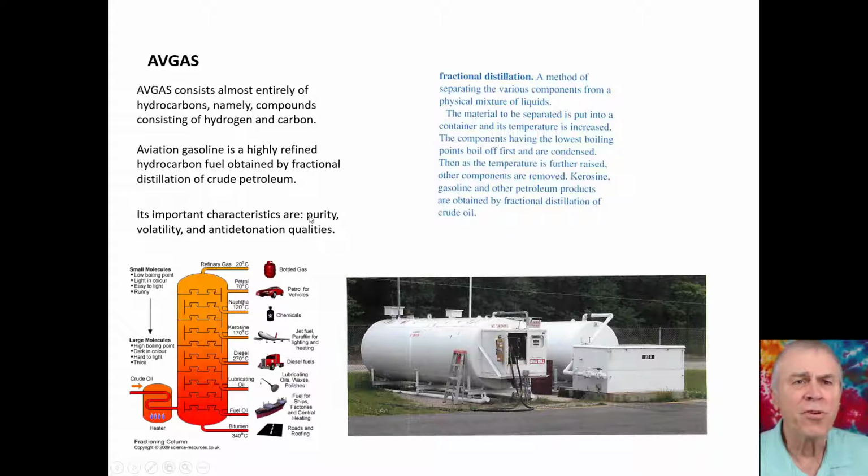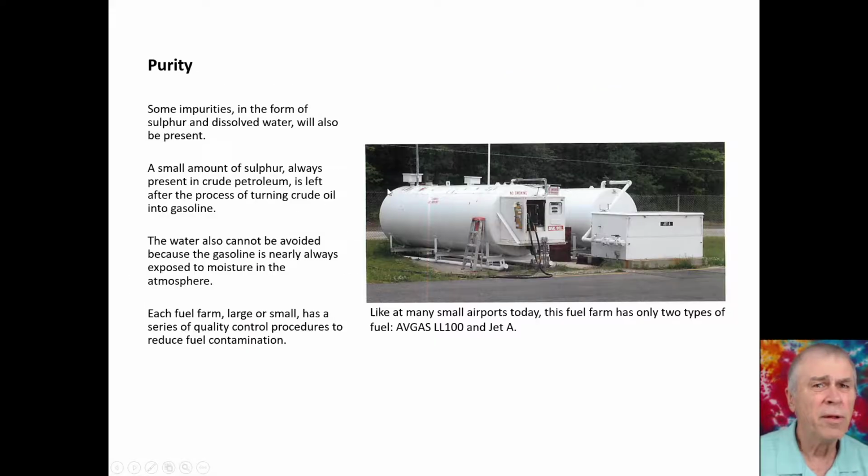Important characteristics are purity, volatility, and anti-detonation qualities. We'll talk about each one of those a little bit in detail. Starting with purity, some impurities in the form of sulfur and dissolved water will also be present. A small amount of sulfur is always present in crude petroleum because it's left after the process of turning crude oil into gasoline.